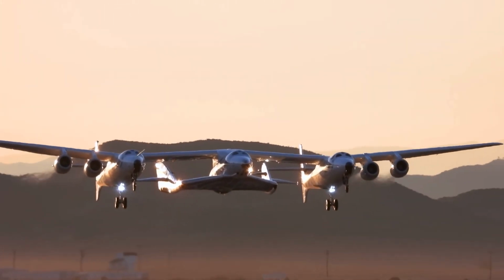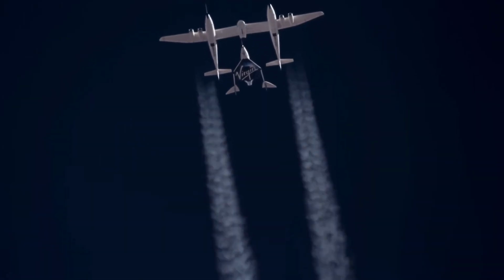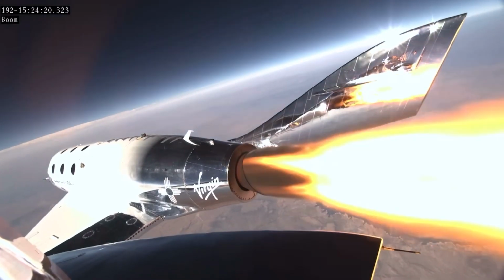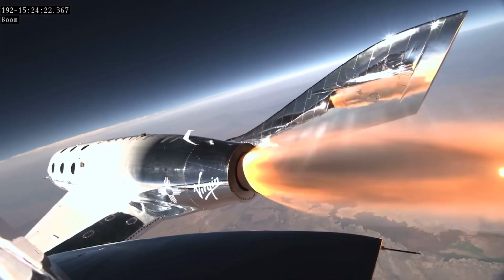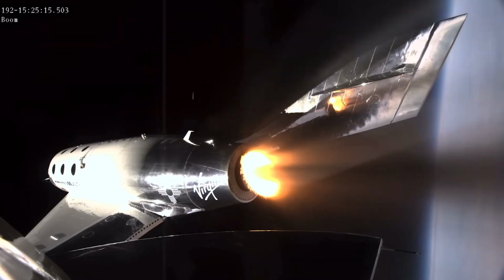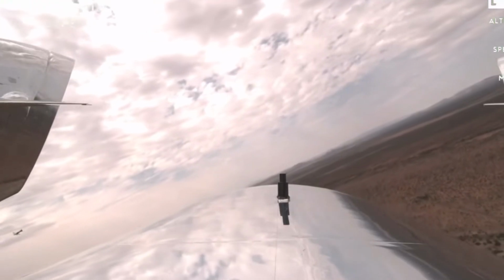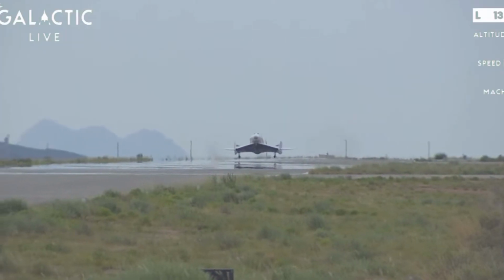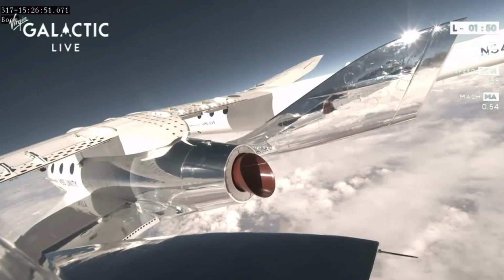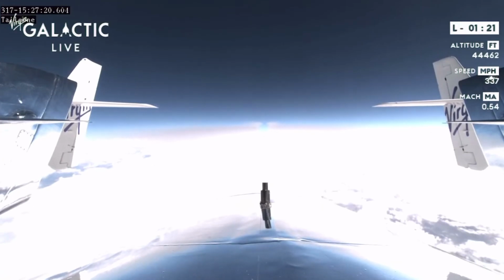Once the carrier aircraft reaches around 50,000 feet, it releases the spacecraft, called Spaceship Two, from underneath. Spaceship Two then fires its rocket engine and accelerates in a near-vertical climb to the edge of space. After reaching its peak altitude, Spaceship Two glides back to Earth and lands on the same runway as White Knight 2.